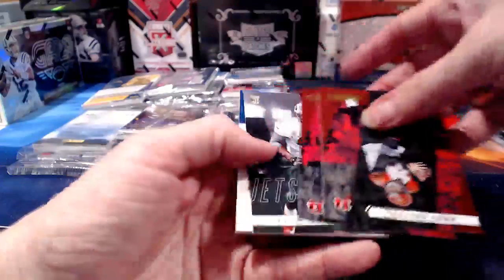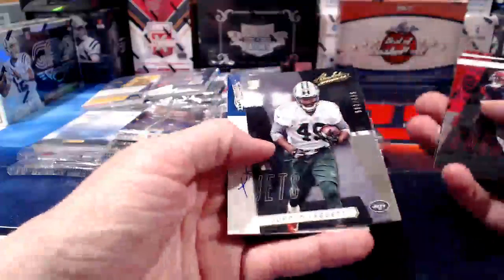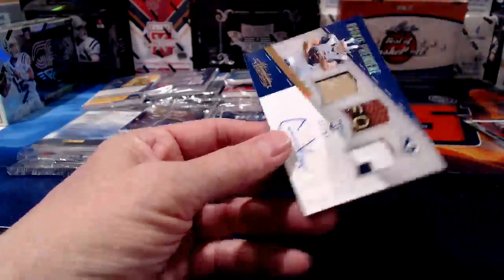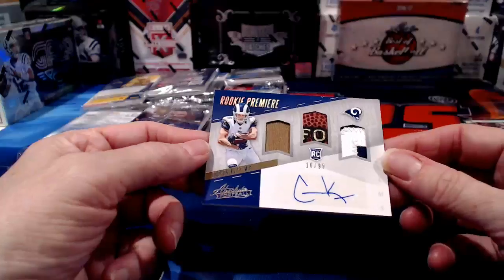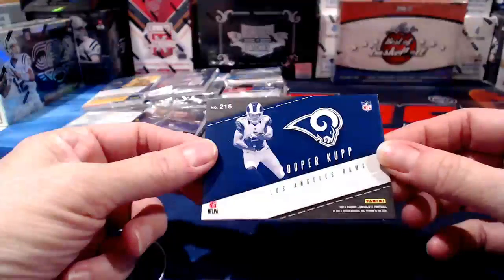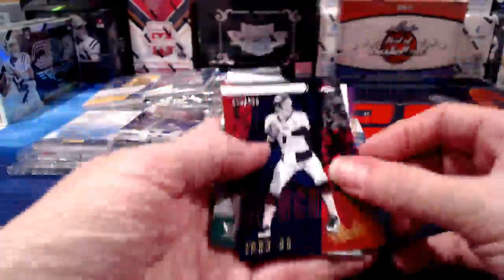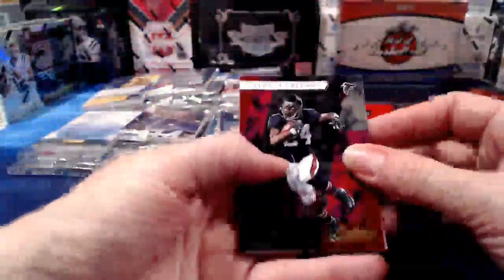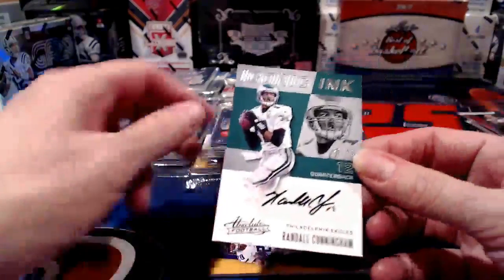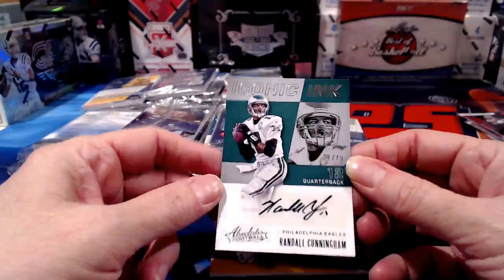Urlacher to 100. I'll get that out in a minute. Poor Andy Dalton, who's just been really bad this year. Jordan Leggett to 499 for the Jets. And a little Cooper Kupp, who's been quite good, to 99 for the Rams. He's been playing very well. John Elway to 499. Actually, let's just look at our base, and then we'll go back to our hit. Freeman and Corey Coleman. And Randall Cunningham, another blast from the past. This one for the Eagles to 49.